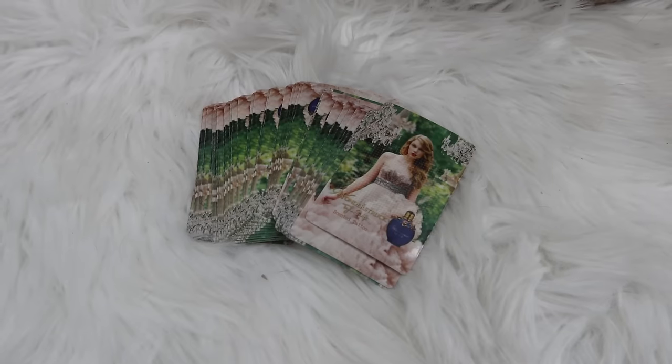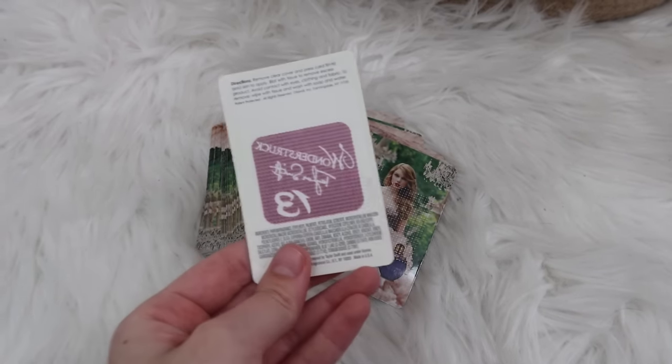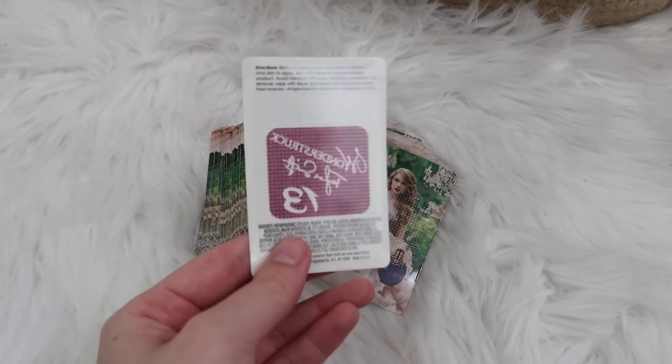Yeah. So I remember, I think it was Christmas of 2012. My mom found these on Amazon, so she ordered them for me. It came in a pack of 50. I have since given them out to friends when they sleep over, and to family members when I can. But basically they are these little cards that they probably don't work anymore. But at one point you would, I guess, put them on like a regular temporary tattoo, but it would smell like Wonderstruck. So I don't know, very unique idea. I'm not really sure how well they worked.